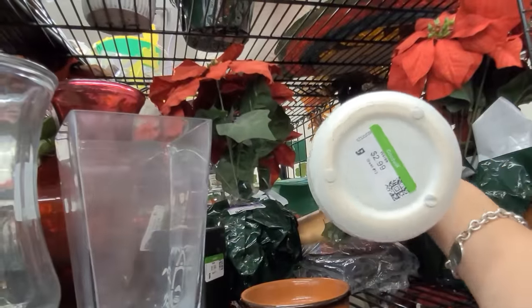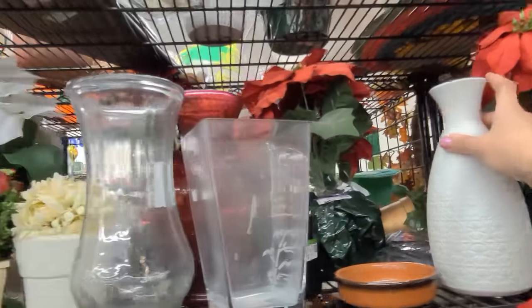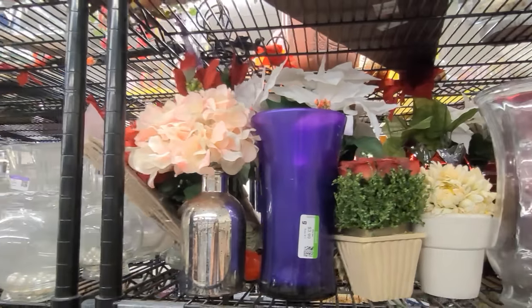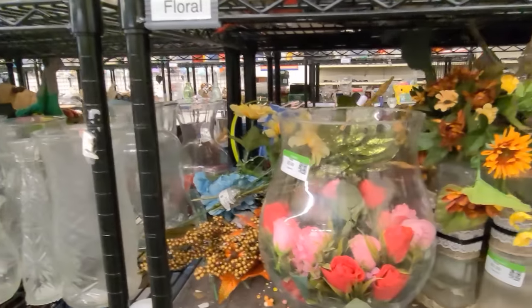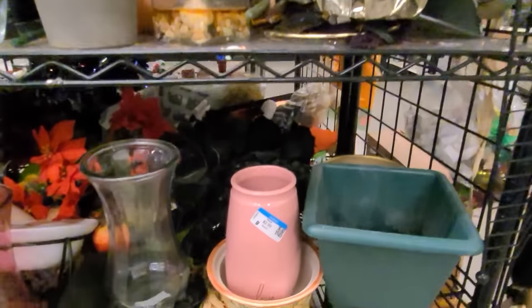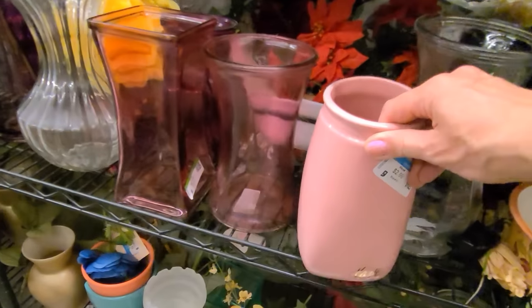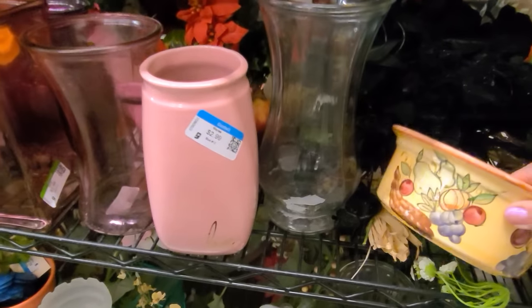Always take a good look at the containers that the florals are in. You never know. It might be a beautiful vintage piece that many people overlook because they're focused on the floral arrangement. Lots and lots. Planters. Pots. Mostly modern pieces.